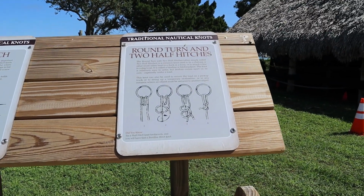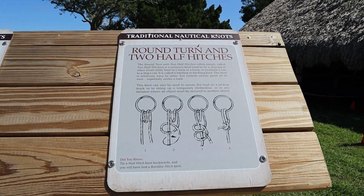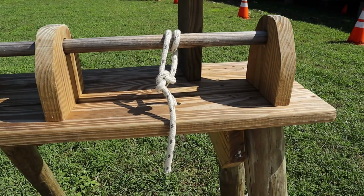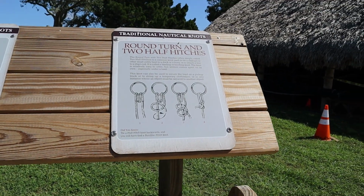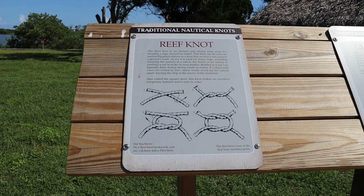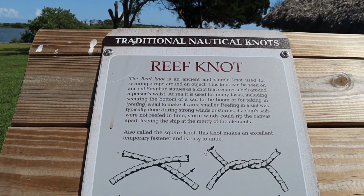Another little interactive attraction part that you can do here is try your hand at tying these different knots. This one here is a round turn and two half hitches, and you can untie it and see if you can follow the instructions to make another one. Got a clove hitch knot, a reef knot, and then it tells what they're used for generally.